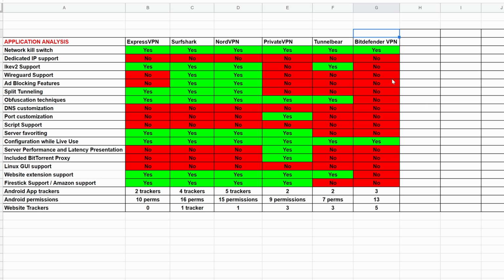Now it does use its own Catapult Hydra protocol, which did give me good performance, but I'm not really sure why it's using that unique protocol or if there are that many advantages to it. I think it can be useful in obfuscation or bypassing VPN blocks, but I didn't really see too many other obfuscation settings in there, so I didn't really count it. It also doesn't have stuff like server favoriting.